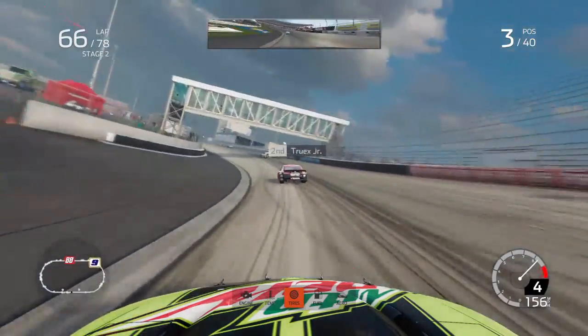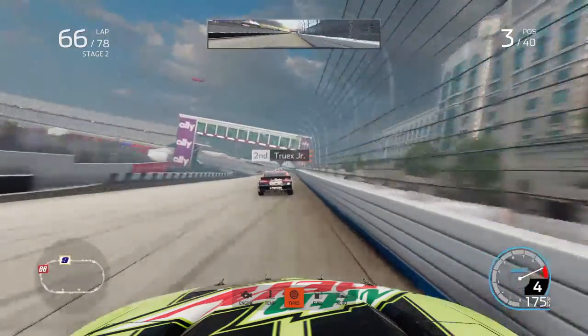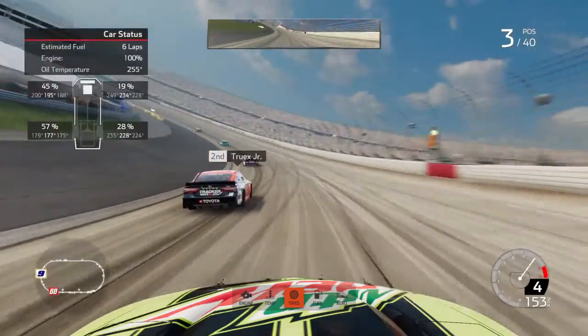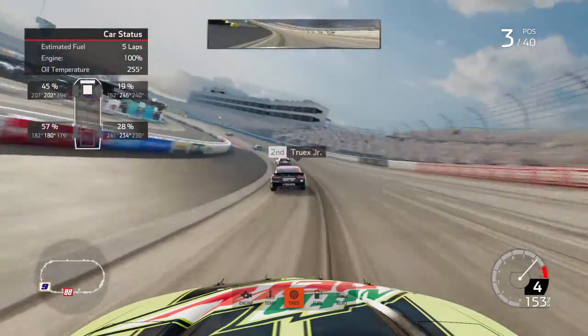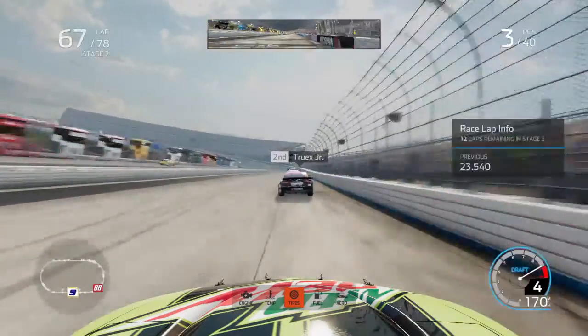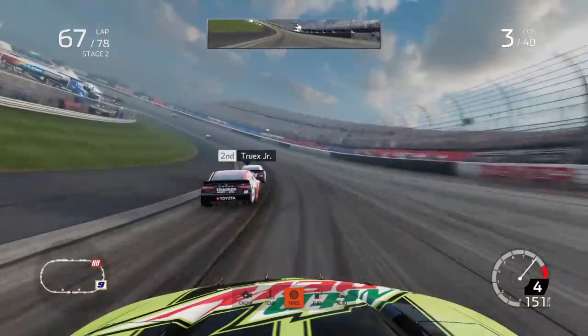Yikes. Yeah, if I hadn't been saving, I don't think we would have lost second, but I needed to try and save if I could at all. And unfortunately, it just doesn't seem like saving works at all in this game, so I'll just have to take the L there.